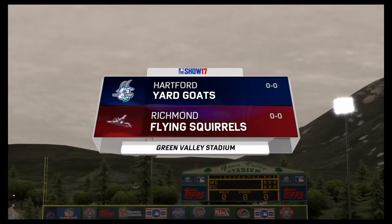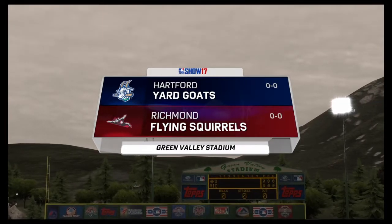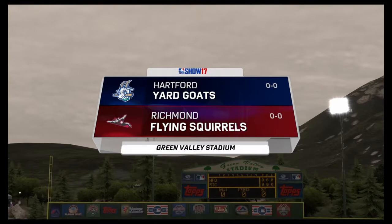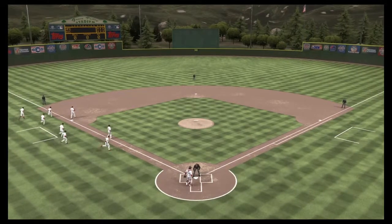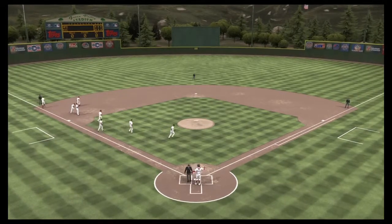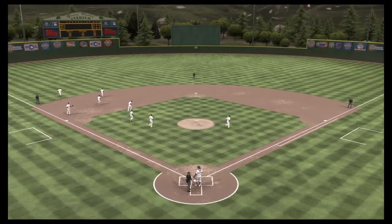Coverage of Eastern League Baseball is on the air. Tonight, the first of this 4-game weekend set between the Hartford Yard Goats and the Flying Squirrels of Richmond. It's baseball, it's the show, and it comes your way next.